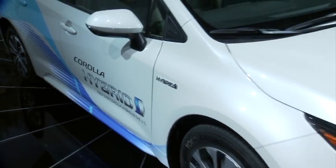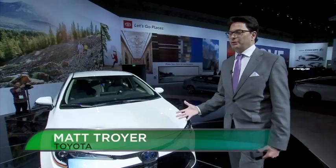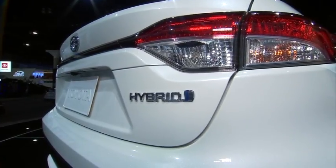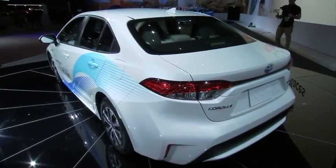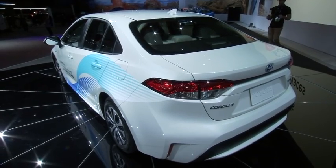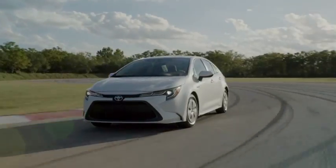This is the first ever in the U.S., a Corolla hybrid. So the Corolla is cool. It's a nameplate that everyone's familiar with, right? It's the world's best-selling car of all time. Now in hybrid, the Corolla promises great gas mileage for a reasonably priced car that also has a lot going on for the driver. One of the big things that sets Corolla apart from some of its competitors is, first of all, the safety features.